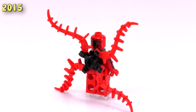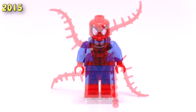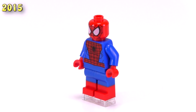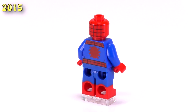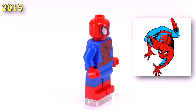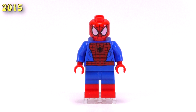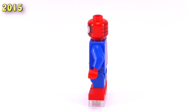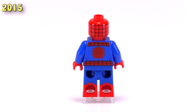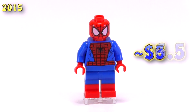And alright, this kind of feels like a speed round now to finish off 2015. This Spider-Man also came out from the Rhino and Sandman supervillain team-up set. He looks just like the classic Spider-Man that came out in 2012, except now his feet are dual-molded red. This certainly is more accurate. I think it does look a lot better, and it's probably the best version of classic Spider-Man that we're gonna get. He too, like the Iron Spider, has gone down just a little bit in price. I think he was around $6 or $7, and now he is closer to $3.50.